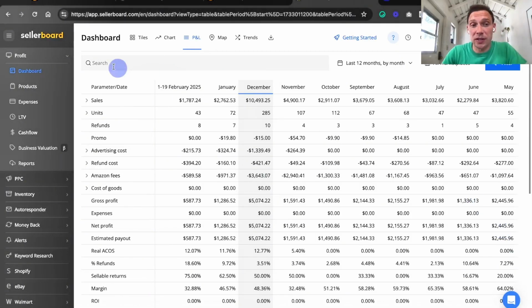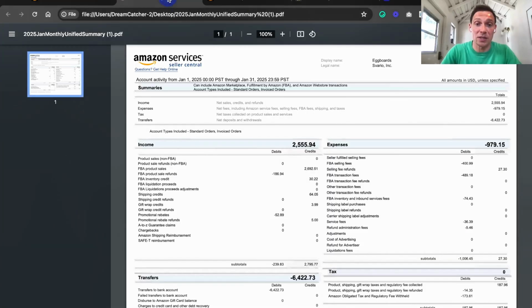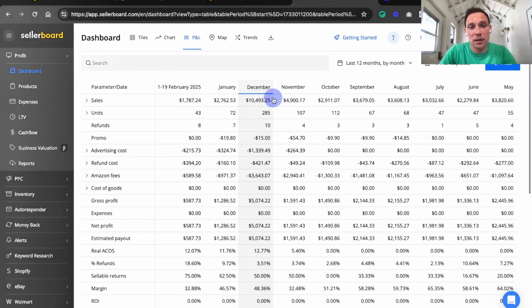Also, tools like this one are not made for accounting. So again, these numbers that you see over here will match your business reports, but they will not match your Amazon payment reports. So for January, 2762 is this number on my business reports, but it is not this number. And this is what your accountant needs to file taxes at the end of the year. And this is what you need to know on QuickBooks, on a profit and loss statement of an accounting software, how your business is doing. On top of this, these tools, since they're not accounting tools, do not integrate with banks or other financial institutions.